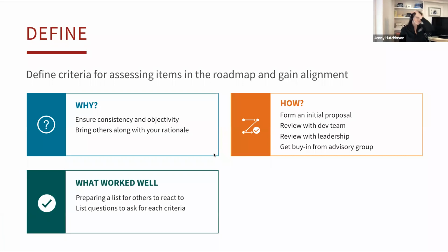So what worked well? Preparing a list for others to react to. If you go into a meeting and you want to brainstorm, that's great and all, but it's a little faster if you can come to the table with what you might know would be great ways of assessing a project based on your experience. The other thing is, for each one, listing up some questions that your team will ask as part of the assessment.